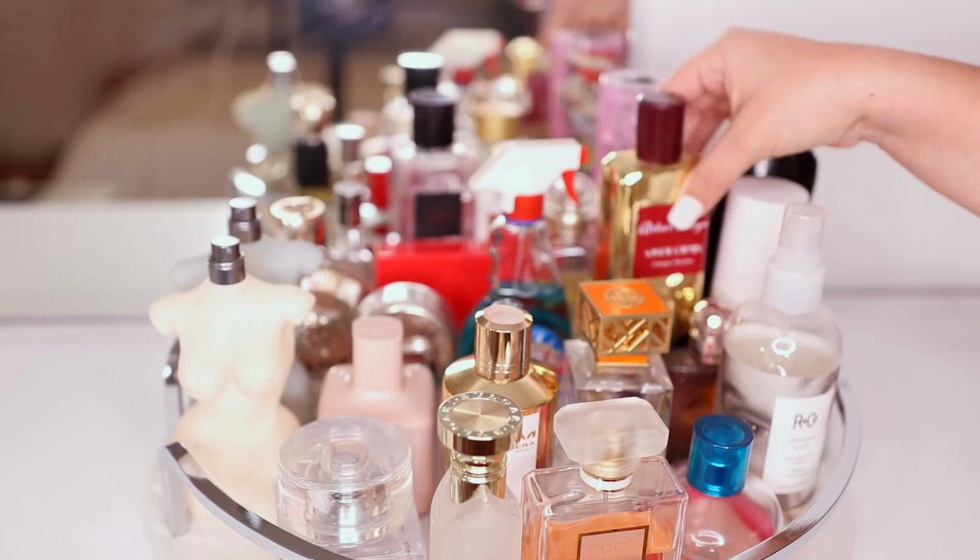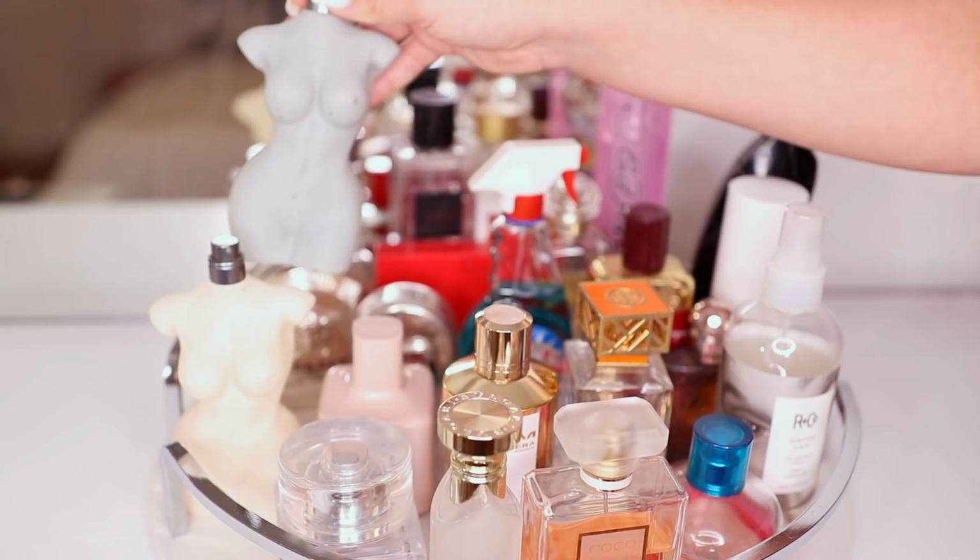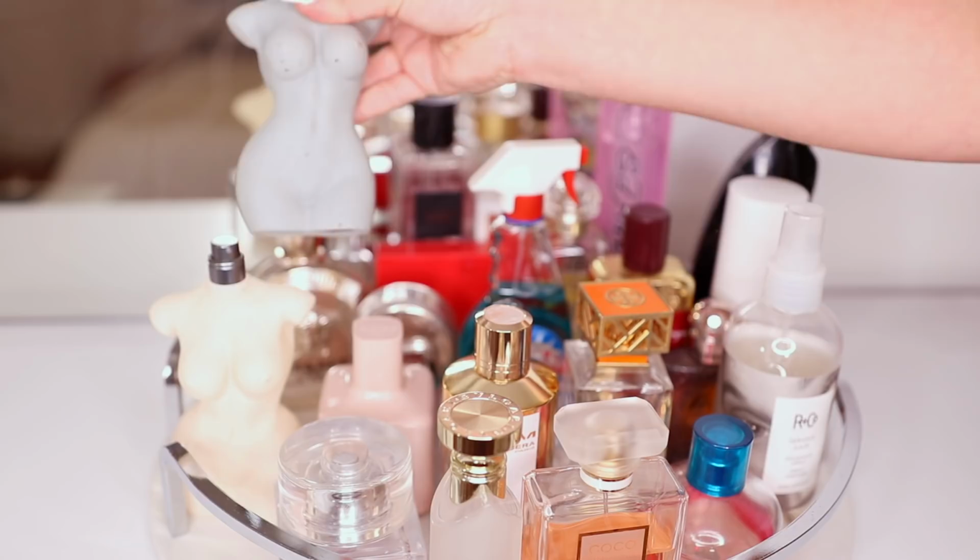It's very soft, sensual, and alluring, I would say. Here we have the two KKW perfumes. I have a whole review on these. I don't wear these as often as I thought I would. I loved them when I first got them, I think because I was so excited. But Angie's obsessed with this one. Every time she's here, she sprays this. It's like a masculine and feminine scent put together.